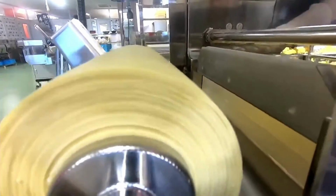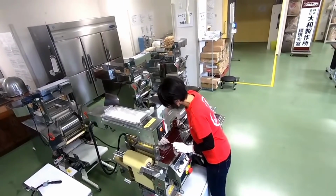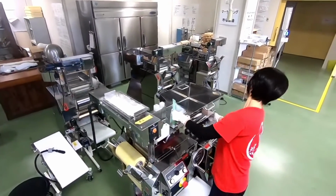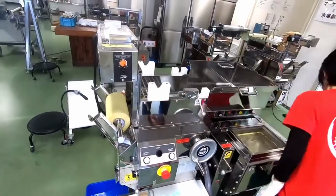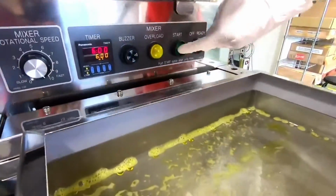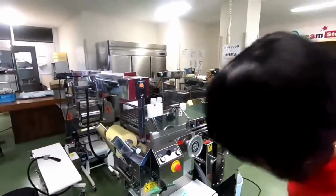It's pretty thin. But when we're doing the tsukemen noodles like we did in the last class, we consider it high hydration ratio noodles, over 40%. The size of the crumbles would be pretty big, so we set the roller gap to maybe 2 millimeter or bigger. That's how you control the roller gap depending on hydration ratio. And after 4 minutes, you add the rest of the water, and mix it for 6 more minutes.